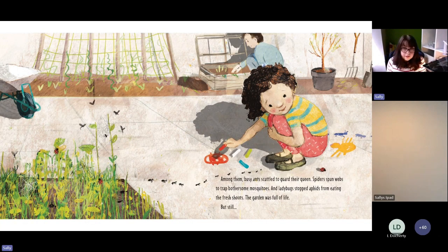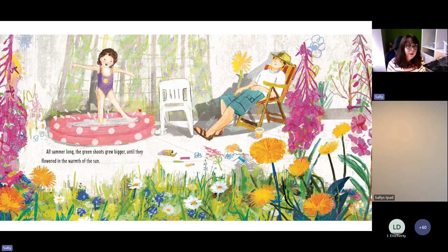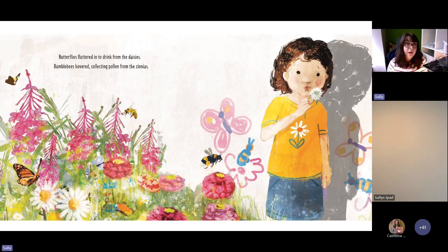Among them, busy ants scuttled to guard their queen. Spiders spun webs to trap bothersome mosquitoes, and ladybugs stopped aphids from eating the fresh shoots. The garden was full of life, but still, no birds. All summer long, the green shoots grew bigger until they flowered in the warmth of the sun. Butterflies fluttered to drink from the daisies. Bumblebees hovered, collecting pollen from the zinnias.